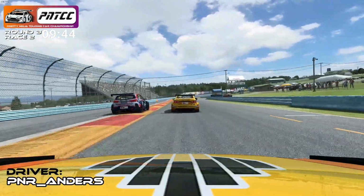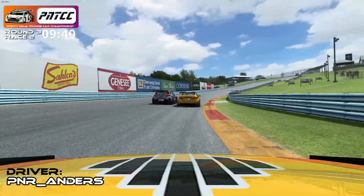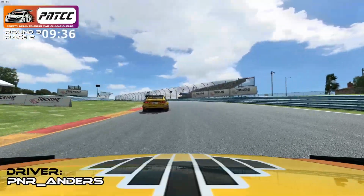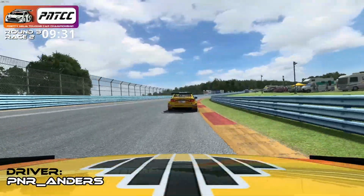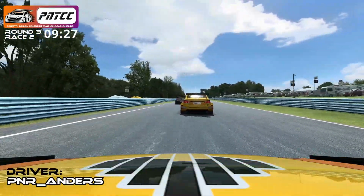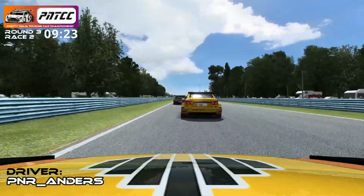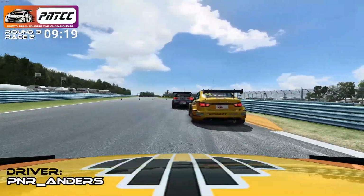And we go on board of PNR Anders. And Coulson is not giving up that P1. He got a very good run. That's the thing with T1. You don't have to take the corner absolutely perfectly to still get a fairly decent run. Obviously it helps, but you don't need to, as Yogi is trying to chase down Coulson. The slip is real. We're all in a bit of a slip train.